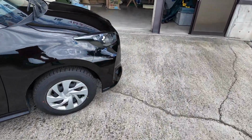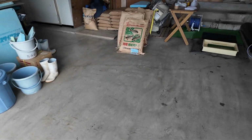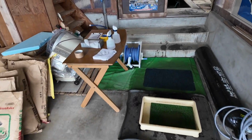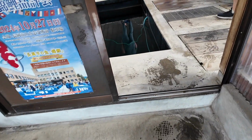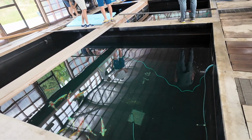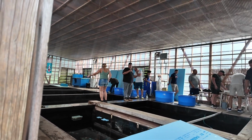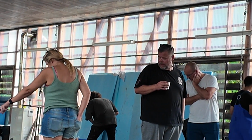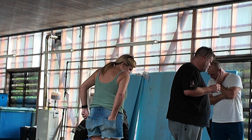So these ponds in here are some of the best kept in all the fish houses. It's actually very quiet at the minute. They must be all switched off. I think there's another dealer in here selecting fish at the minute. I'll just switch this off while they're picking through their fish. Tim hard at work there with coffee in his hand as usual.